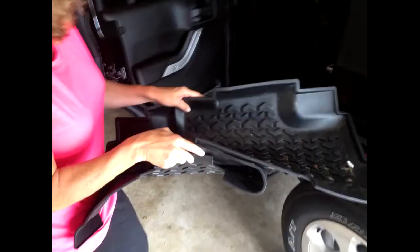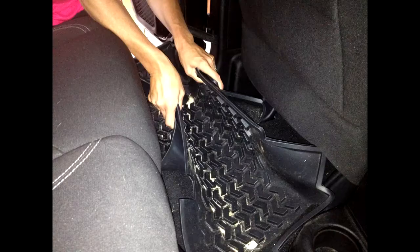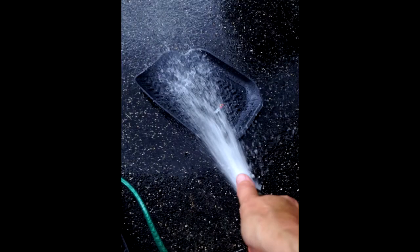Third, floor mats. These are a must, especially if you have carpet. You will want those rubberized floor mats. I like the ones that have the higher perimeter walls to keep all the yuck contained.